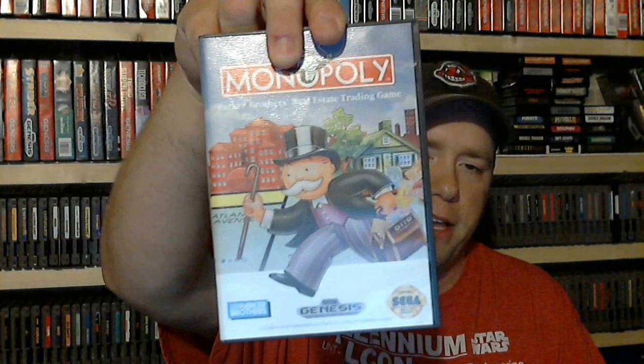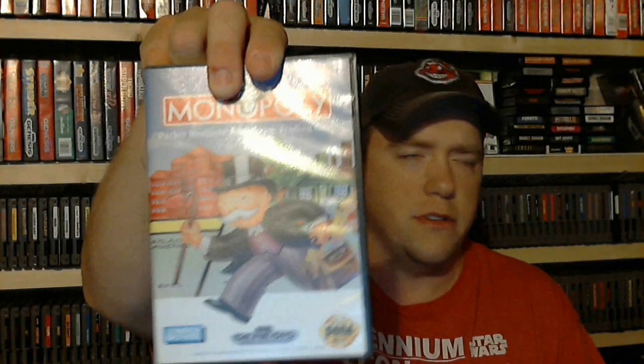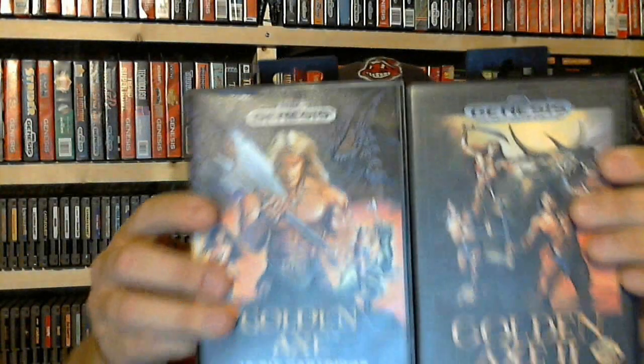This is the last little group here I have, and at the exchange in, I don't remember, what the heck, Aurora, I picked up Monopoly, because, well, I don't remember if it was $1 or $2.50, but it was really cheap, and it normally sells for like $10, and my son loves to play Monopoly on the Master System, so I figured I would get it on the Genesis, and I bet he would like to play that just as much, if not a little bit more. These were picked up at the Medina Exchange because I didn't have, believe it or not, Golden Axe or Golden Axe 2. Now I do.